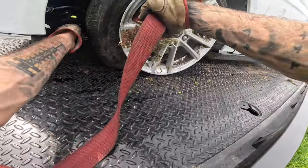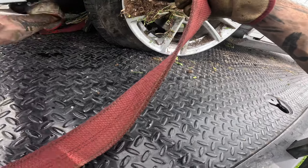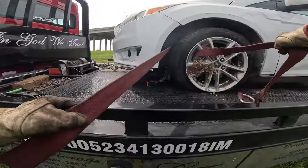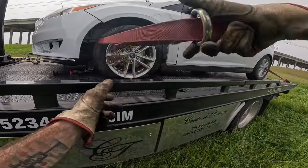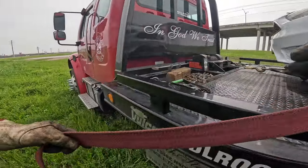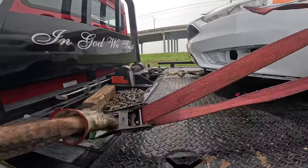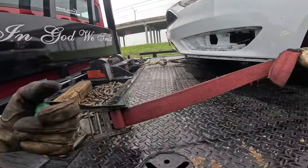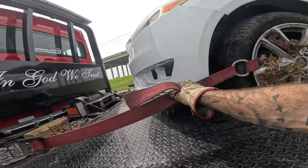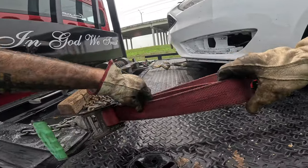So this supposedly just happened. I was listening to it on the scanner earlier, at the time I was finishing up the Tacoma. They were calling in saying that my car just drove off the levee. We'll throw a couple more straps on the other side here, and we will haul this thing to the yard.